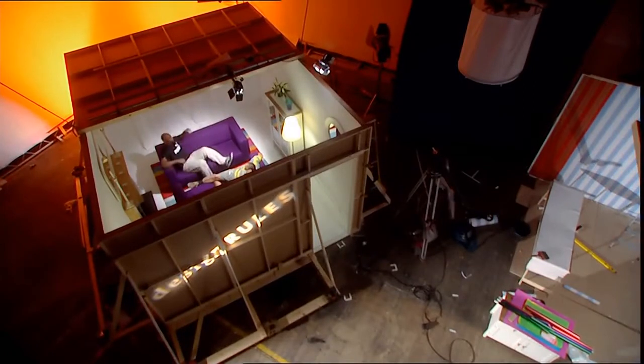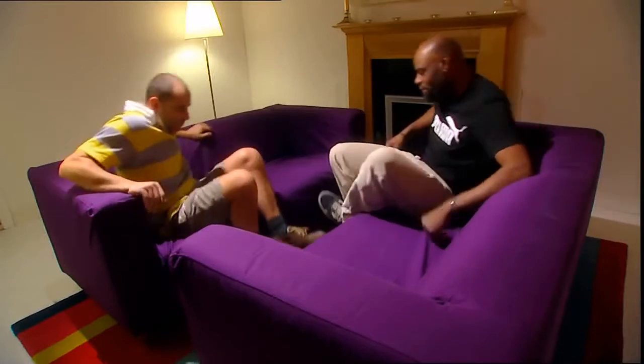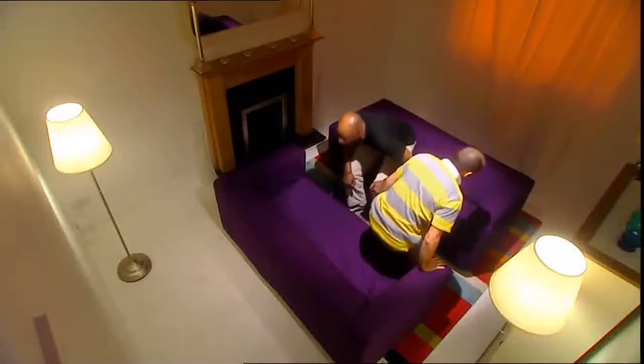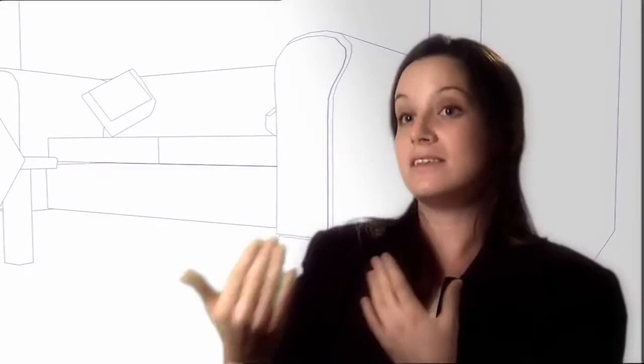And then finally, body space. There are even rules about this. We have a certain distance where we like looking at people. For one thing, there's a personal space thing. We don't like people too close. We like more a certain distance. That distance varies according to cultures, but it's about a meter.